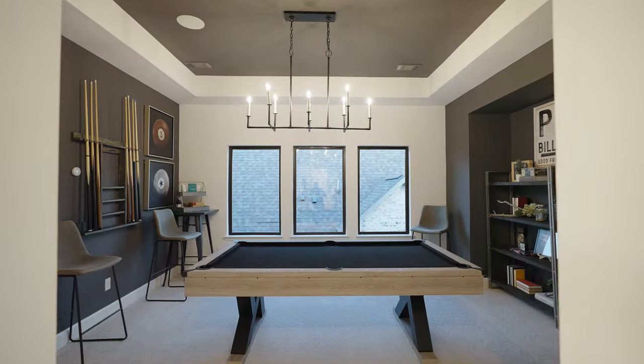Now, one thing I love about this bedroom is if you wanted to put sliding doors or a door here where your windows are at, you can do that. Just in case you installed a pool, you could have easy access to your pool area.